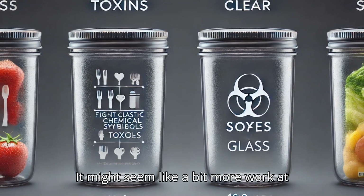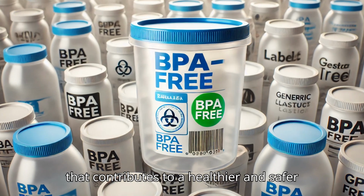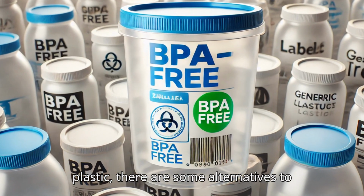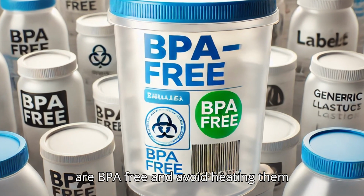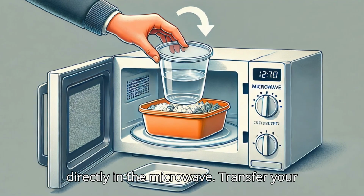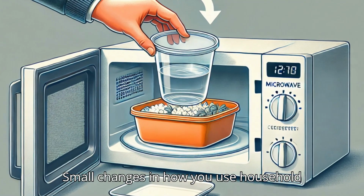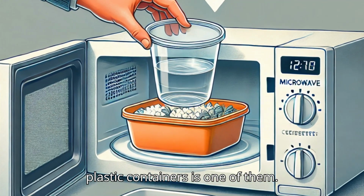One tip is to switch to glass containers, which don't release toxins when heated. It might seem like a bit more work at first, but over time, it becomes a habit that contributes to a healthier and safer routine. For those who still prefer plastic, there are some alternatives to minimize the risk. Choose containers that are BPA-free and avoid heating them directly in the microwave. Transfer your food to a plate or use a suitable lid. Small changes in how you use household products can make a big difference to long-term health, and switching out plastic containers is one of them.